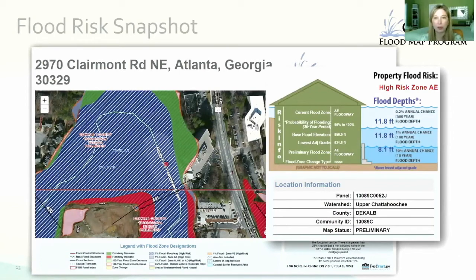But also with risk map, we have all this underlying data that we can now share with property owners. So not only are they getting a flood zone and a base flood elevation that doesn't mean that much to them, they also get a percent chance of flooding over a 30-year period, and then depths of flooding on a 10%, 1%, or 0.2% event. So there's a little bit more understanding of the severity of the situation.